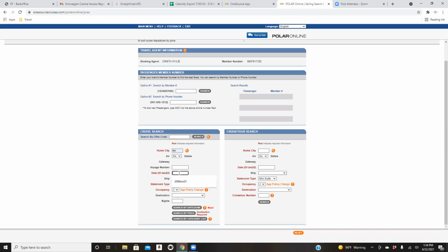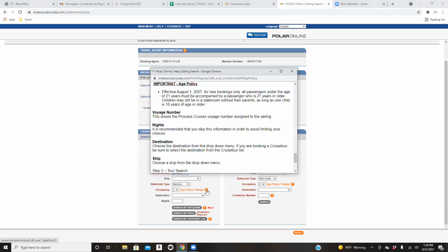I don't know the voyage number. I put in for November. I'm going to leave the ship blank. Let's go balcony, occupancy 2. Also, make sure that you guys check your age policies. Some cruises it's 6 months and some cruises it's 1 year.